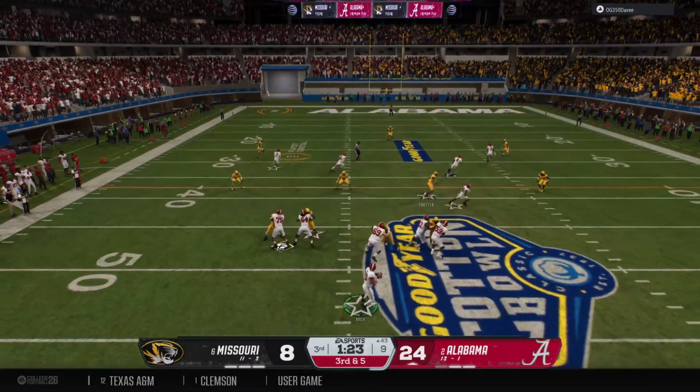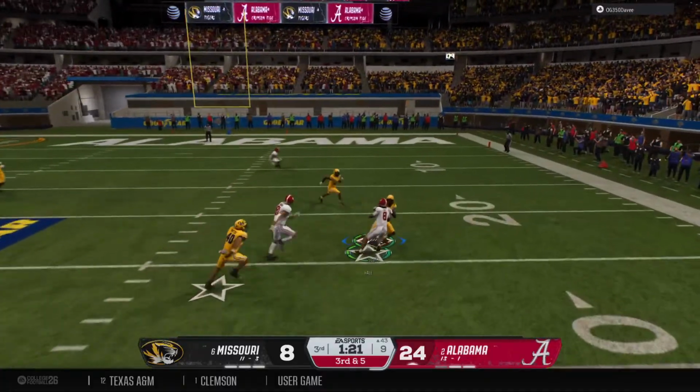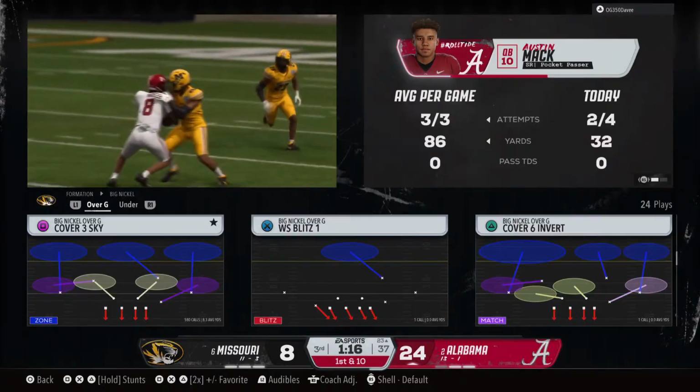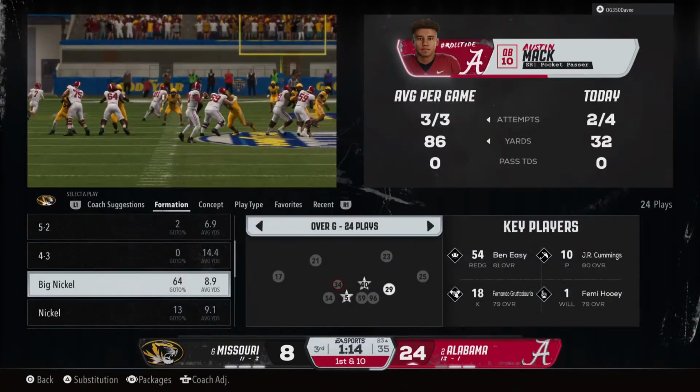Looking to throw here. Quick throw to his receiver. Finds a man downfield. That's a big gain to the right. That's enough to move the sticks. 1st down now from the 23.